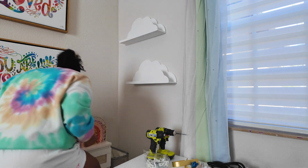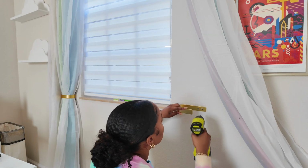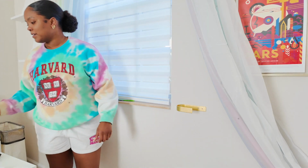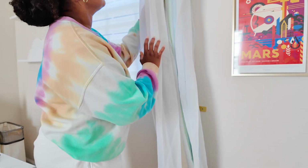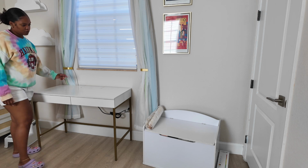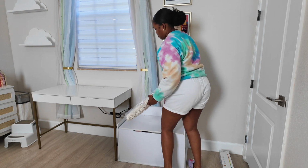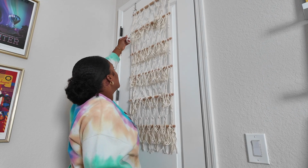For the curtains, I got these little gold hooks, and I'm just screwing those right into the wall. I just feel like it elevates the curtains just a little bit because when they were just hanging, I wasn't too sure how much I liked them, but the gold hooks just make it look a little bit better, especially because they're short. I really wanted these to be floor length, and I ordered the wrong size, but I ordered them like 2 years ago, so of course I couldn't return, and I think that that worked out perfectly.